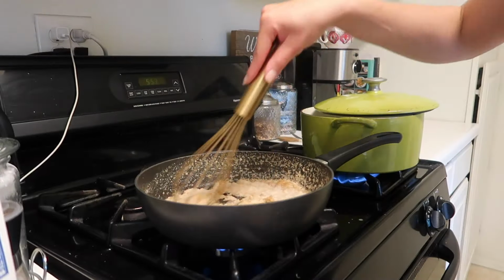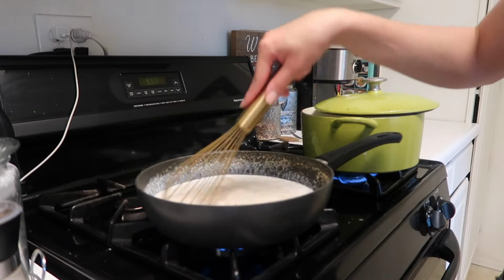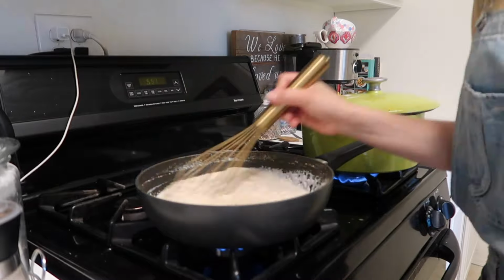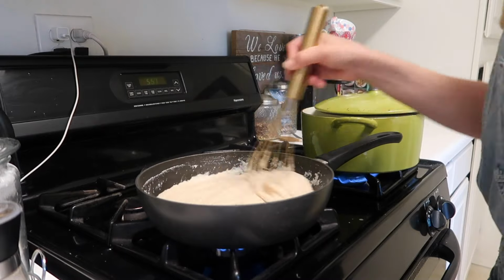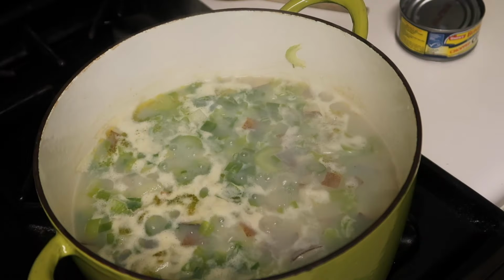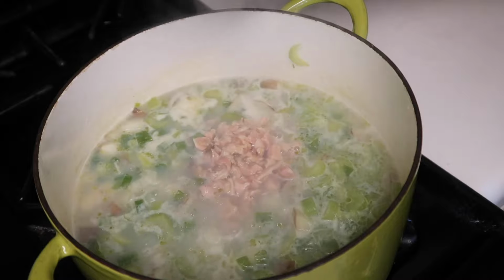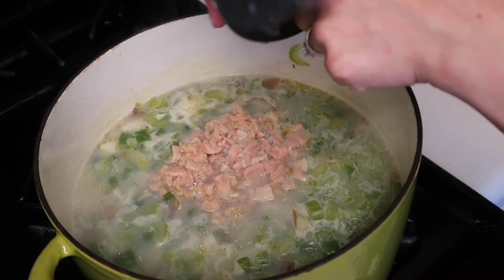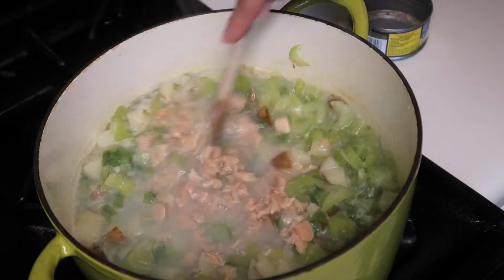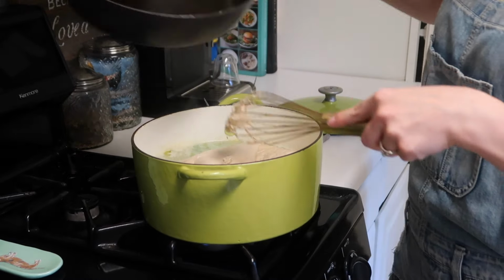To that, in about 1/4 cup increments, I'm going to add the half and half, whisking really well to get rid of any lumps in between the additions of the half and half. Once the veggies are fork tender, I'm just going to add my clams and let them cook in there for a few minutes. Once they're done and my sauce has thickened up, I'm just going to mix it in.